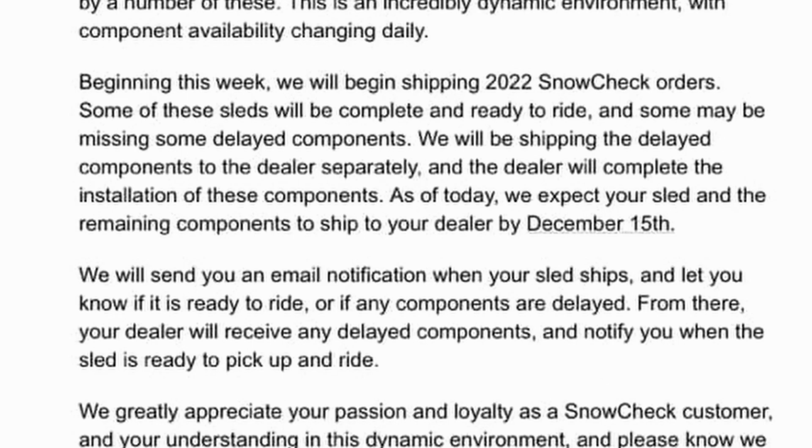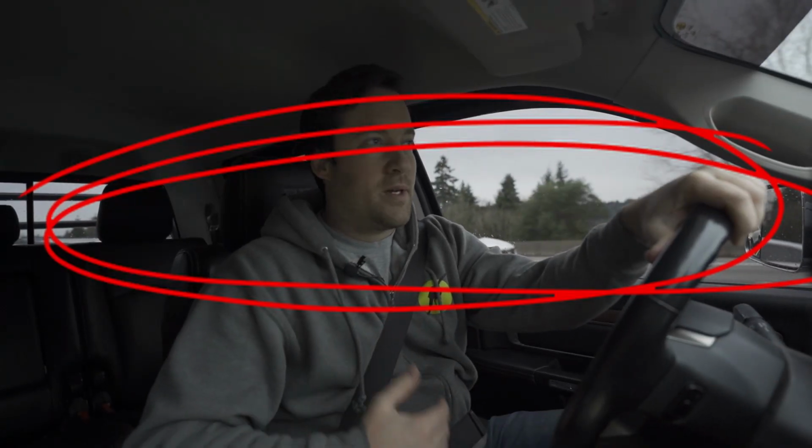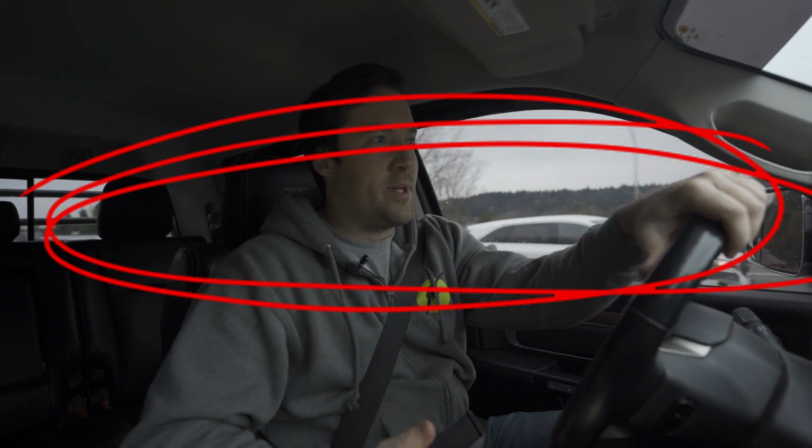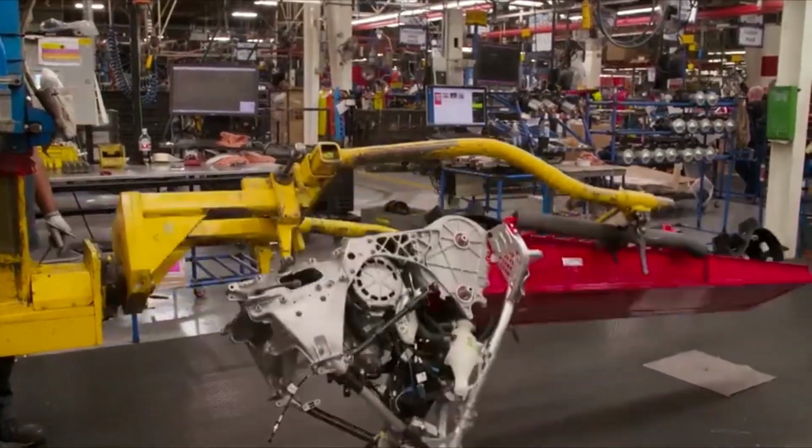So as far as updates from Polaris themselves, back in October, the email was saying that Snowchecks wouldn't be delivered until December 15th, and that was at the latest, stating, as of today, we expect your sled and remaining components to ship to your dealer by December 15th. And I'm assuming the reason for that being attributed to the whole pandemic and the sickness that's been going around, which eventually led to manufacturing delays and shipping delays, which at that point, it's really out of Polaris's hands. There's not a whole lot they can do about it. It's pretty much just a waiting game at that point.